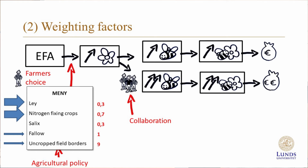For the uncropped field borders, one of the issues is that there is a weighing of scores. For fallow, which is sort of standard, the factor is 1. So if you have a hectare of fallow, that counts as a hectare of ecological focus area. If you have nitrogen fixing crops, then you need to have slightly more than a hectare for it to count as a hectare of ecological focus area.